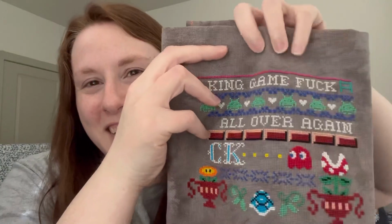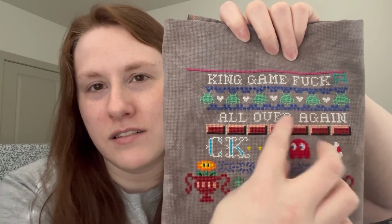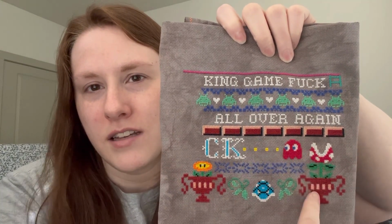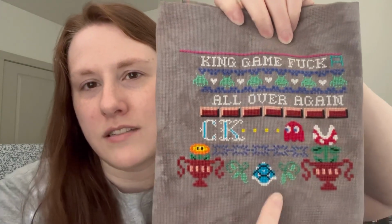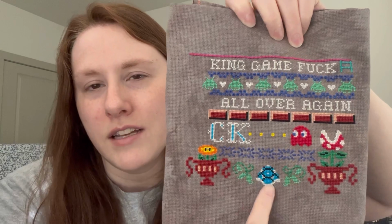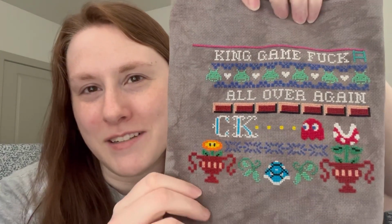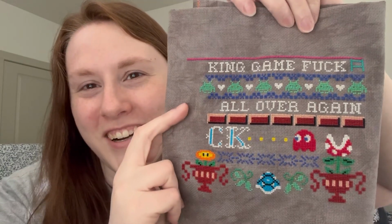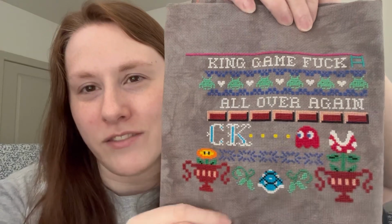But the more I get in it, the more I want to do because I'm getting closer to other motifs and stuff. So I had this band, all of this, I think, so from here up to here was all done. So I got these 2 leaves in, this blue turtle shell, and this fire flower, which is my boyfriend's favorite part of this so far. He really likes this ghost too, but he was really excited to see this fire flower come in.